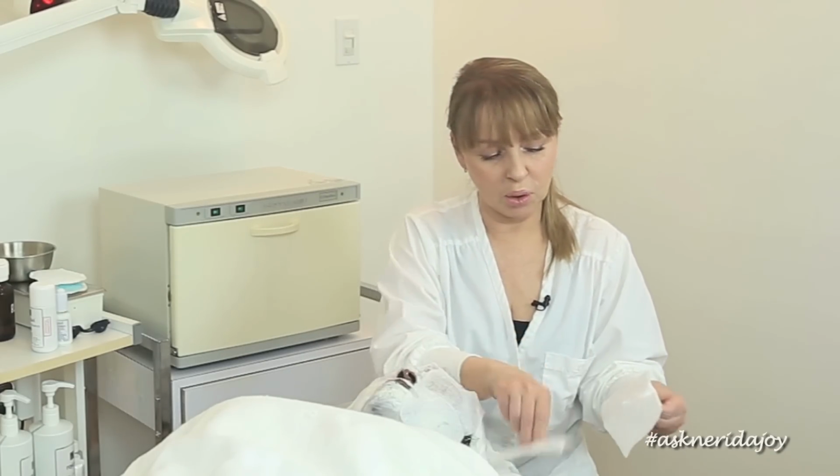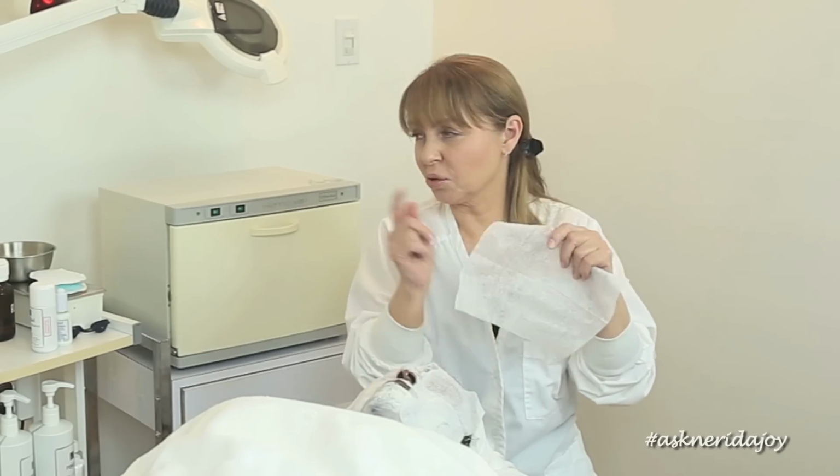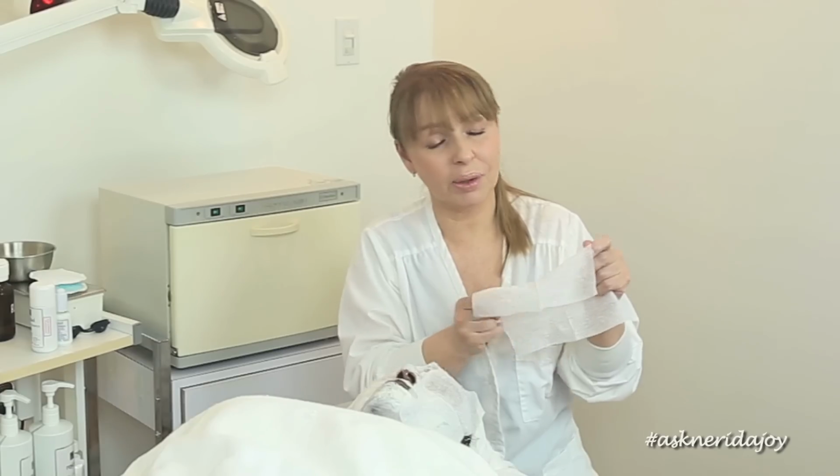So we're going to put one more of this. It's really nice because it's also very stretchy, and sometimes it's what I put my paraffin on as well when I'm doing my paraffin sheet masks.